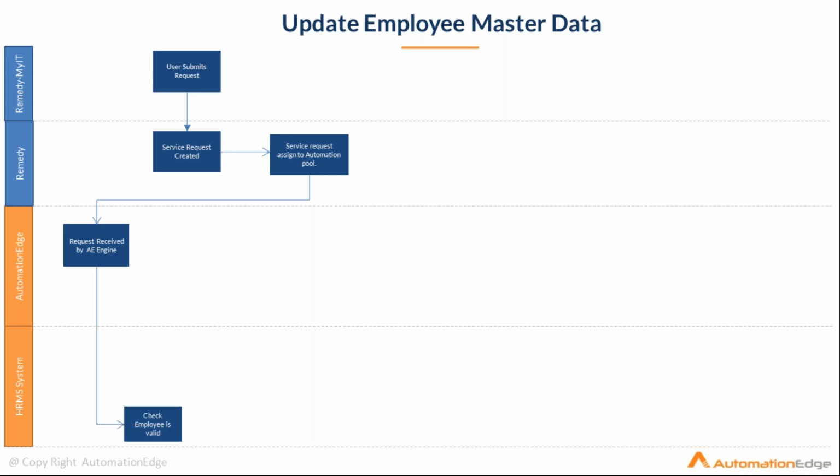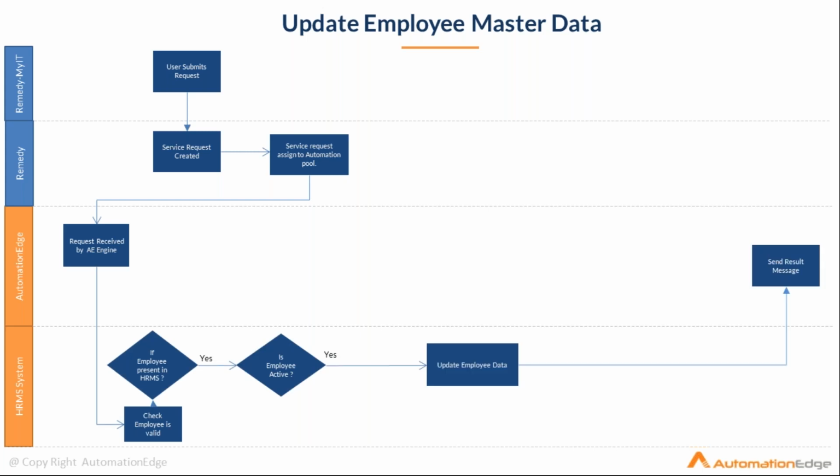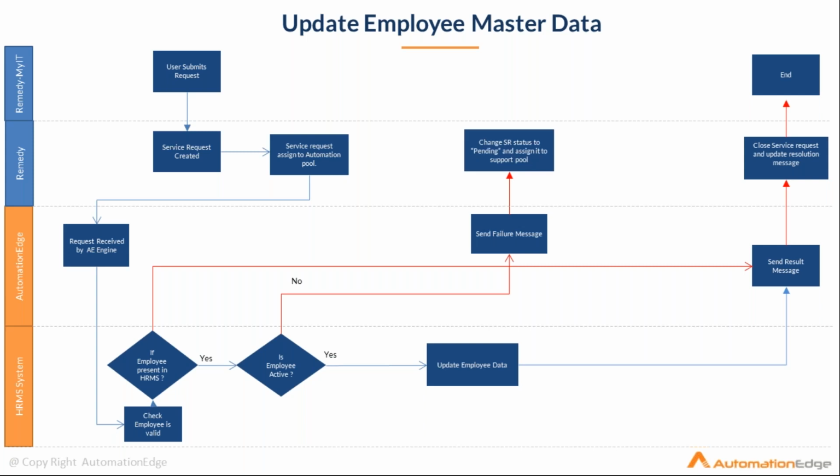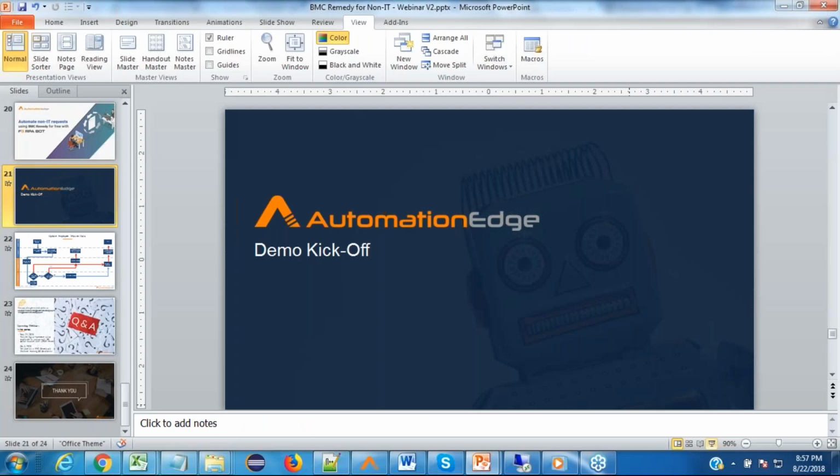So once assigned to AutomationEdge, AutomationEdge talks to the target HRMS system in this case, and it checks whether the employee is valid and the employee is present in HRMS. So if the employee is present and is active, the employee data will be updated as per the service request, and the result message will be sent back to AutomationEdge, and the service request will be closed. If employee is not active, then a failure message is sent to AutomationEdge, and the human is assigned for this particular ticket. So this flow is the same thing that I will be demonstrating live.